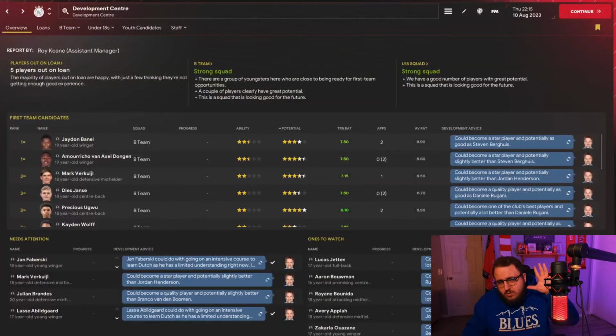But the first place we're starting is the development side of things. We're going to be going to the development center. Luckily for me here at Ajax, you'll see we have, instead of a U23 team or U21s, a B team. So that acts like a secondary club due to it being in the second division of the Netherlands.